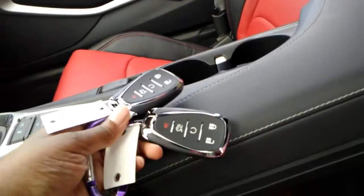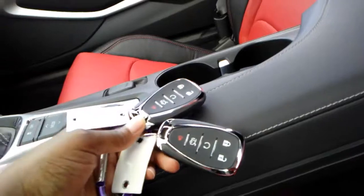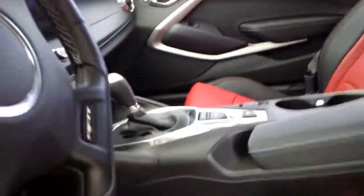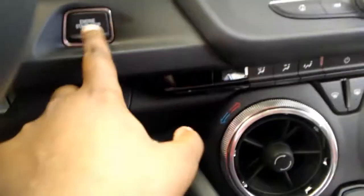And here are the keys. Two keys they gave me. Loving the keys. Don't need the keys to drive. It's push start. Let me go ahead and turn it on for you guys so y'all really see. You know what I'm talking about. Man. So it is push start, so I don't even need to key in. I just put my foot on the brake and there we go.